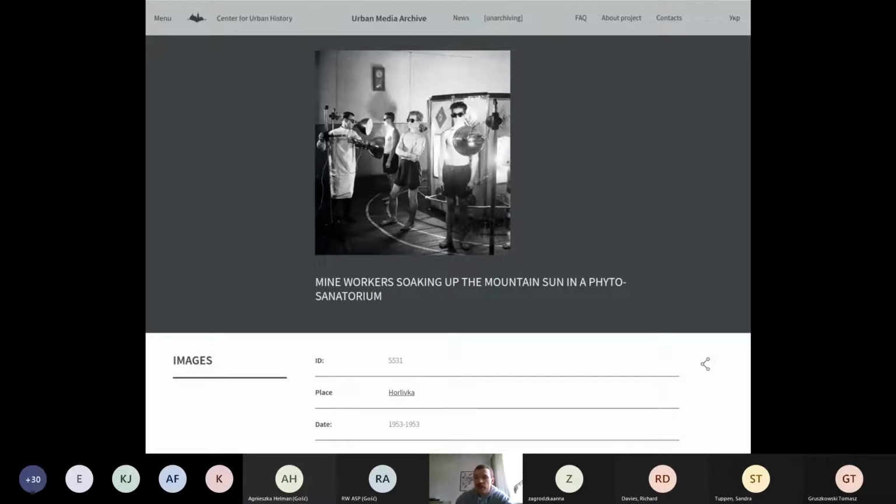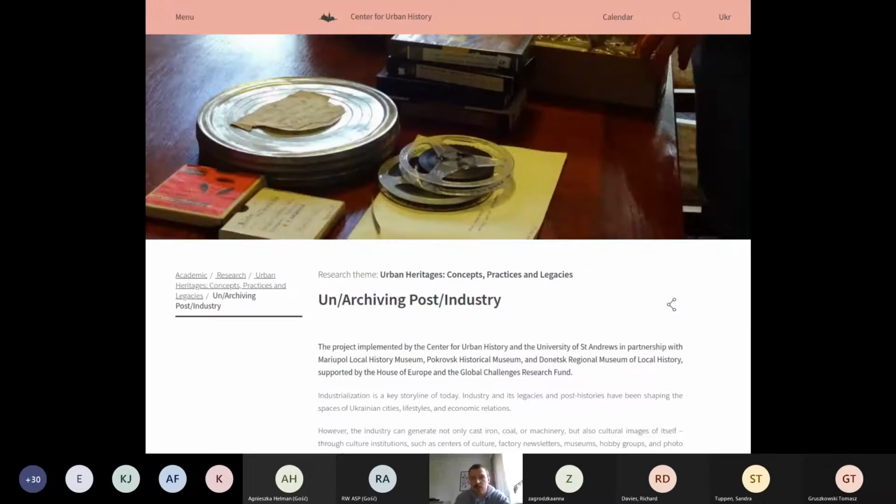And during the last 2 years, we were running a project called Unarchiving Post-Industry, which was working with the local museums and also private collections in the Donetsk region. It was organized by the Center for Urban History, Mariupol Local History Museum, Pokrovsk Historical Museum, but also our international colleagues from the University of St Andrews. The project was planned for 1 year, but because of COVID and the pandemic situation, it was expanded to 2 years, and we were collecting and receiving archives of home movies, videos, and photographs from family archives in these places, but also from the museums.